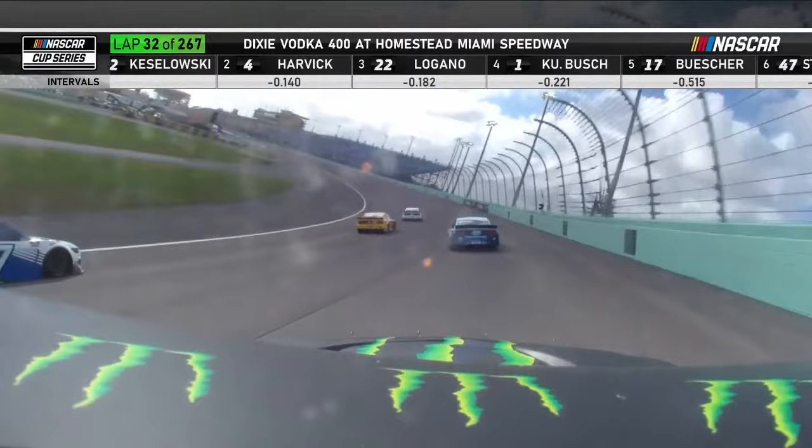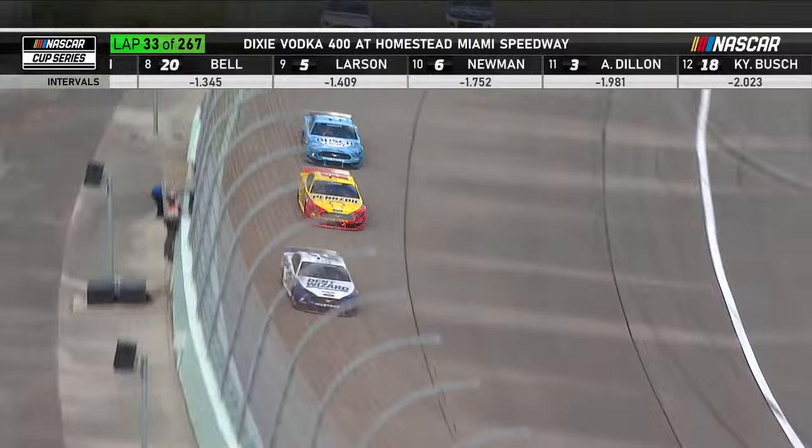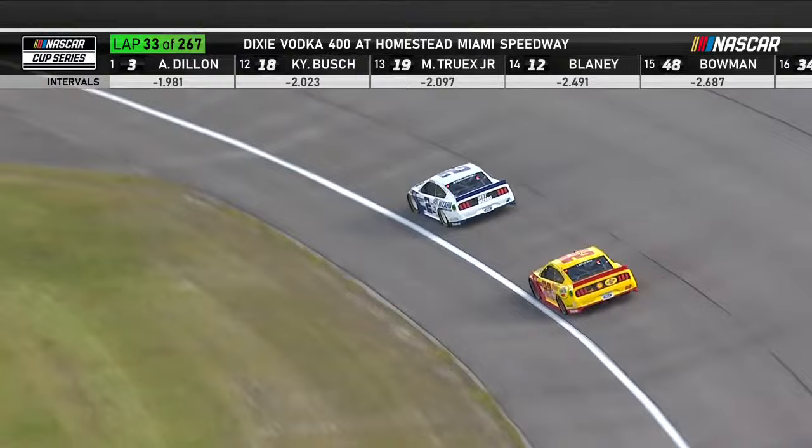Joey Logano second right now, worrying about what he's doing, but he's also thinking about what his teammate Brad Keselowski is doing. Brad ran hard on the way out. That would be helpful. Had to go hard out.